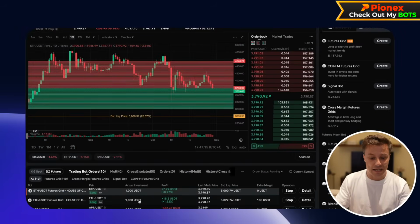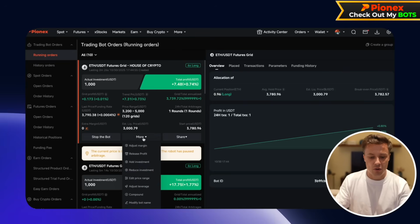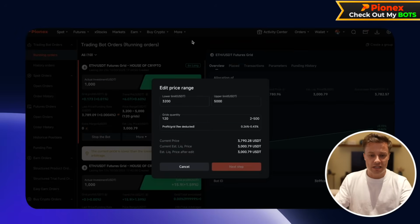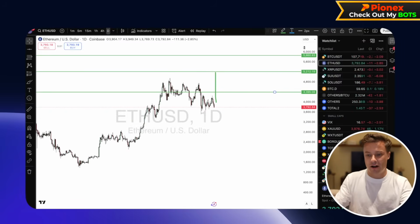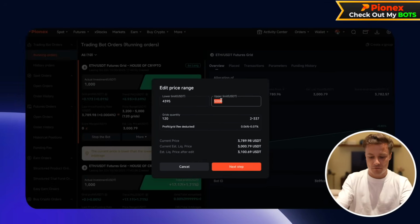Simply, I need to go back to here, and I need to click on Details, and then I need to click on where it says More, and then go and Edit Price. Now, what you can see here is it's got my current details in, but I want the lower range to become 4395, and the upper range to become 5860. So the lower band, upper band. You can see that this is all as per usual.